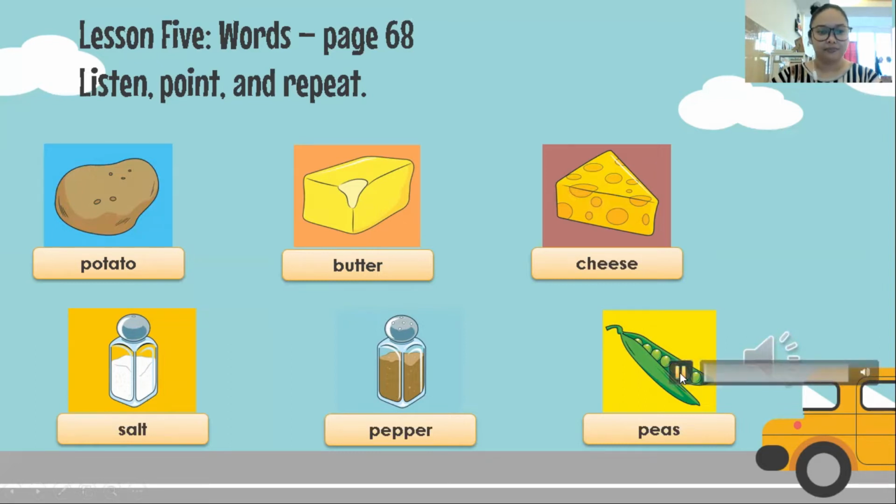Listening 81. Listen and point. Potato, butter, cheese, salt, pepper, peas, salt, cheese, peas, butter, pepper, potato.